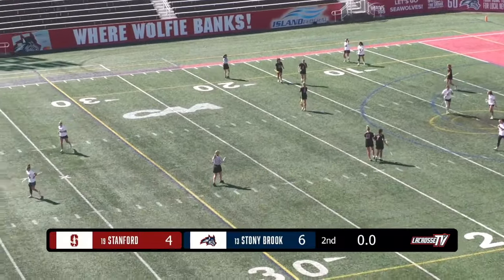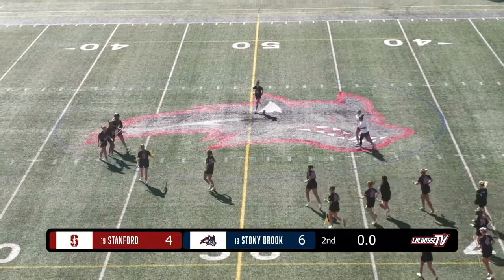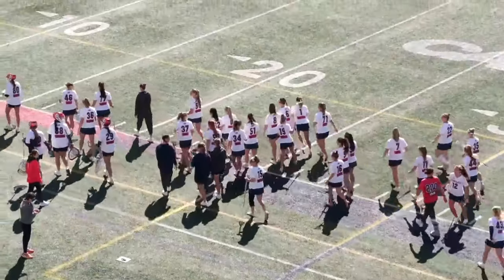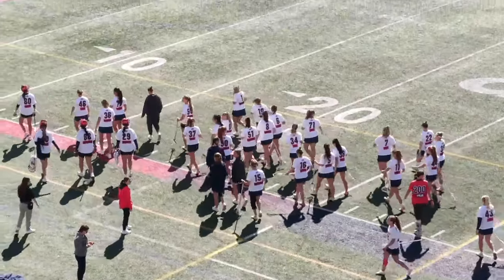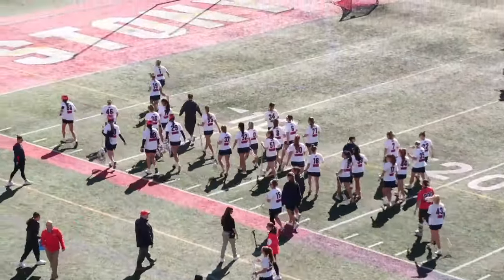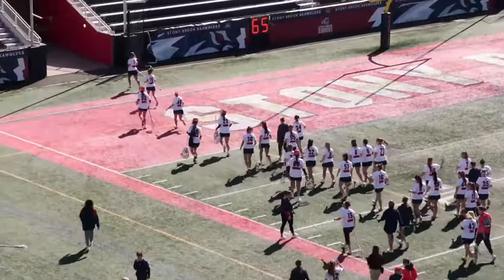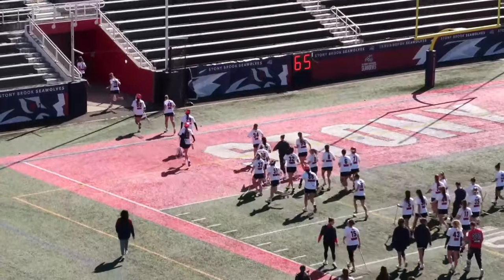So the attack goes to waste for Stanford at the end of the half. They will carry a player advantage when we begin quarter number 3. But for now, a quick break for both sides. We'll be back with more action, some highlights, and a look ahead for the second half of action here on Lacrosse TV. CAA action is not disappointed. Stony Brook holds on to a lead.